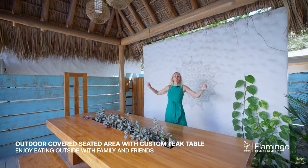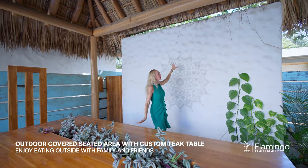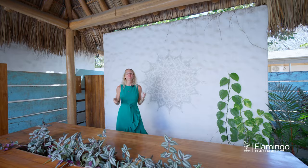Covered with palm fronds, you have a tiki place to eat outside. You've got this gorgeous custom teak table. Beautiful mandalas, the sound of the waterfall, the view of the tropical plants. This is absolutely paradise.